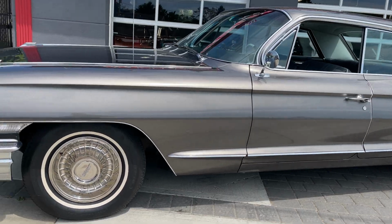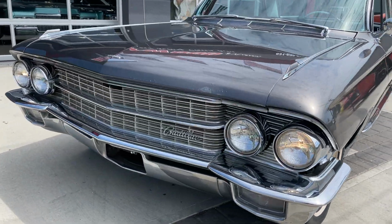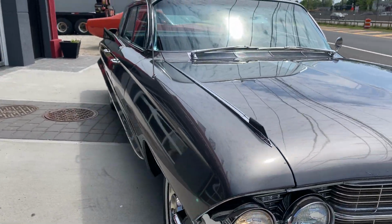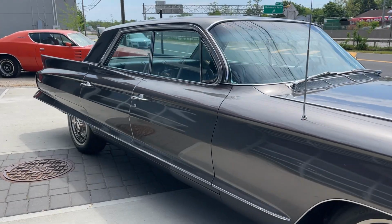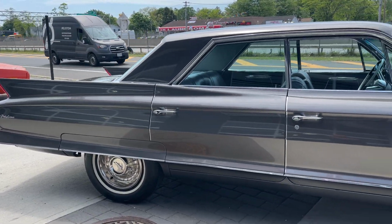The Park Avenue was made for all the socialites in the big cities that couldn't fit them in their garage, so they made the Park Avenue with a short deck. So the quarter panels in the rear deck are shorter than a DeVille. Again, rear piece, air conditioning, power windows, power seat, very clean car.